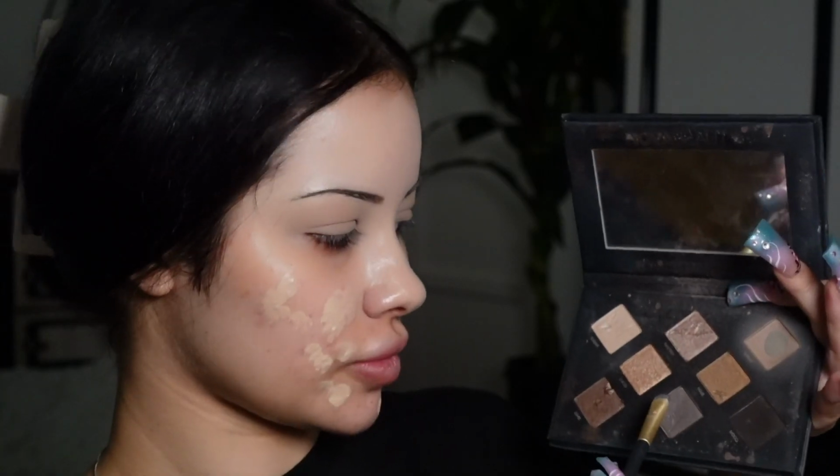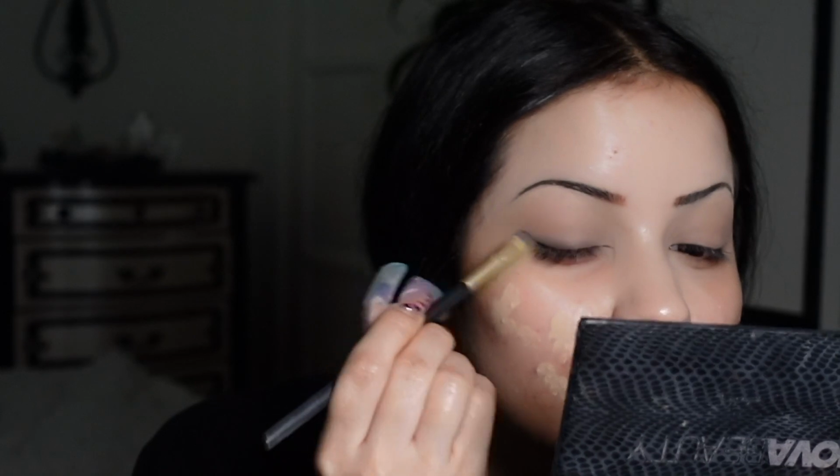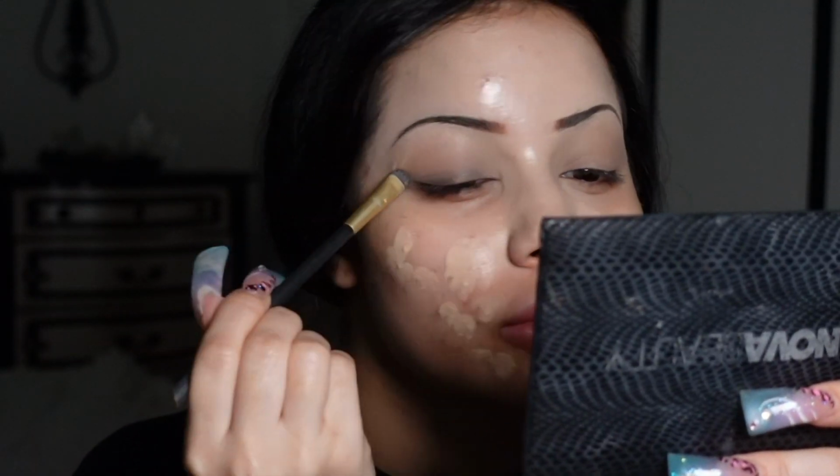Alright, so we're gonna go in with this Smoke color, this gray one. I'm gonna take this smudge brush from Sonia Kashuk, and basically dip into it and keep it really close to my lash line to kind of smoke out the lash line, if that makes sense. I feel like this color gives the perfect amount of something, especially when you smoke it out. And we only used 2 colors.